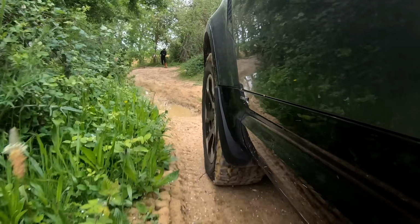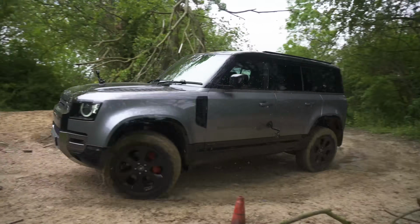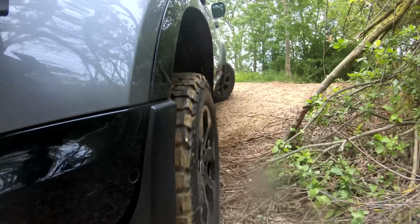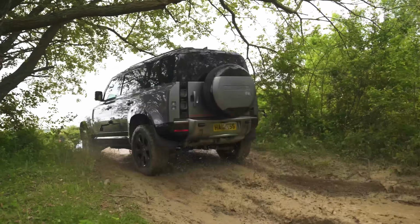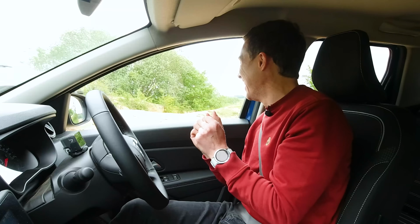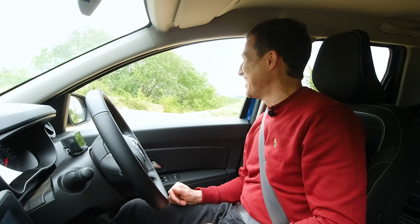Go! Now, we've got Andy Harris driving his very own Land Rover Defender there. So I wonder how cautious he's going to be with it. He's flown around the top much quicker than I thought he would be. Or he's had to slow down there a bit. It's my opportunity. He's smashed it. Whoa, that was wicked. Oh, that was good.